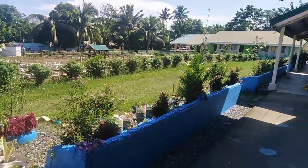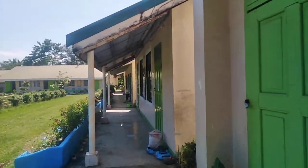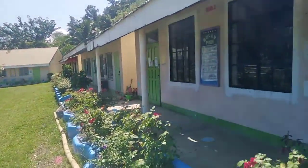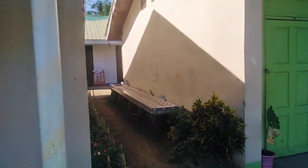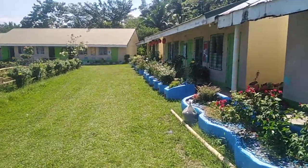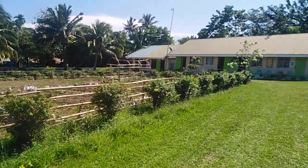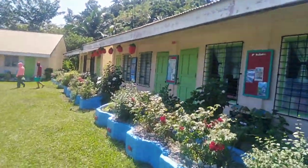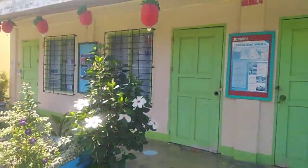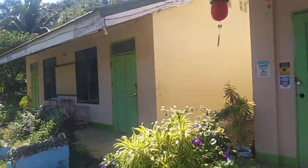Let's go back out and check out all the other ones. Hope you can see okay. Hope this is still recording. I can't even see because it's so sunny out. I can't even see the screen, but this is it, and I'm not sure what grade it goes up to.